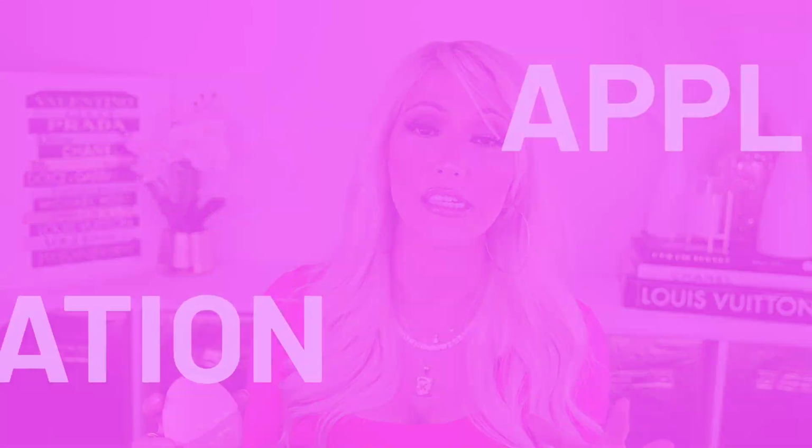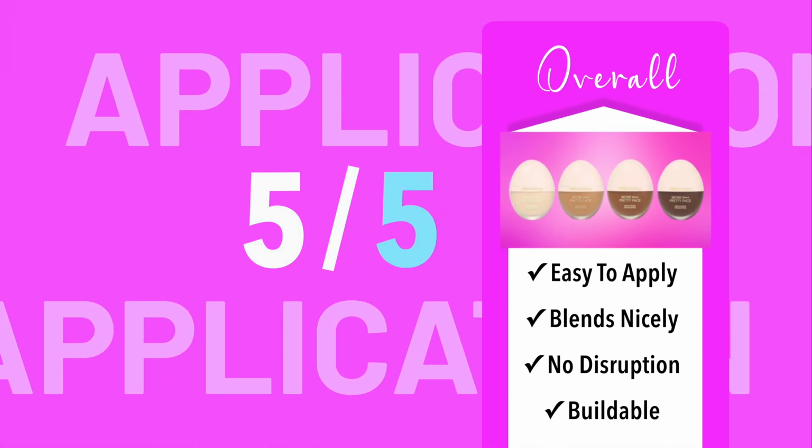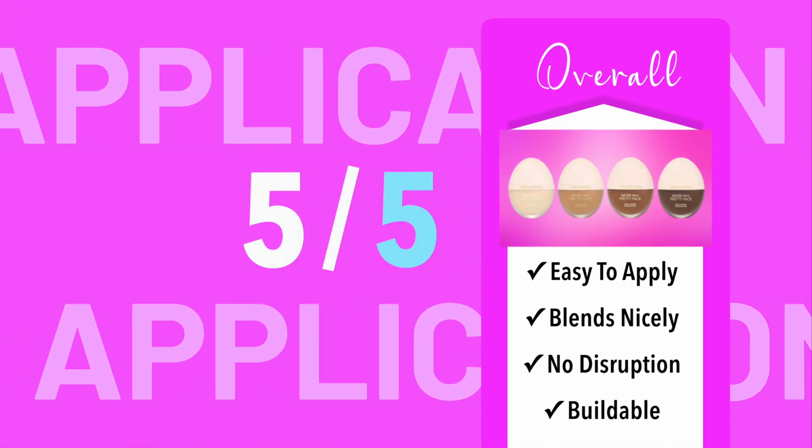But the application of this, just truly, you can apply it with a brush, a sponge, your fingers, out the door. This is incredible. And I love the fact that this mixed well with all of my other products that I use. Like, I had no disruption. So I am truly impressed by this application. A solid 5 out of 5, you guys.